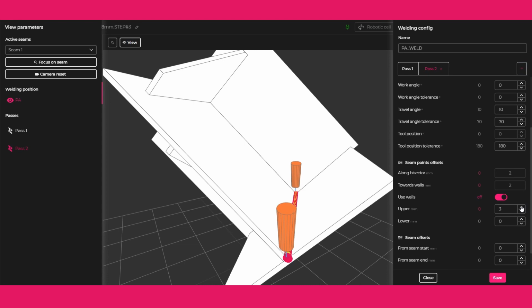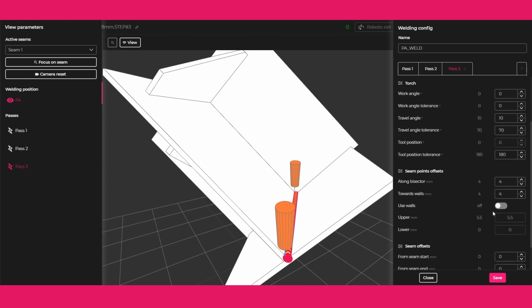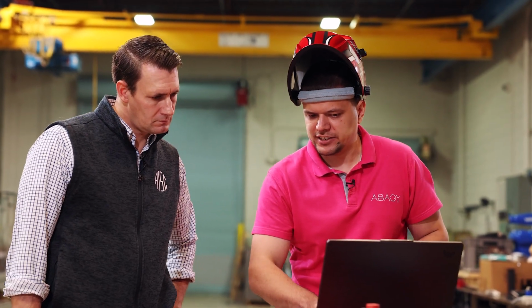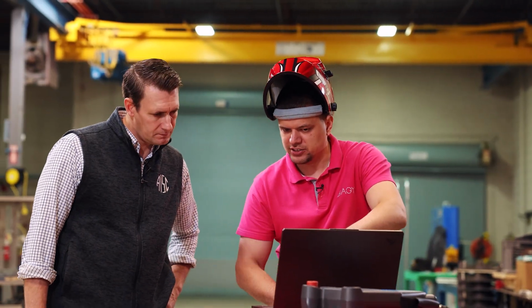So that's how you add it. 2 more layers. Everything else remains the same. And the first one, the second one, and the third one. Moreover, let's say you want to do weavings. No problem with that. Just one click. You edit your weavings and a set of different parameters with amplitude and all the other stuff.